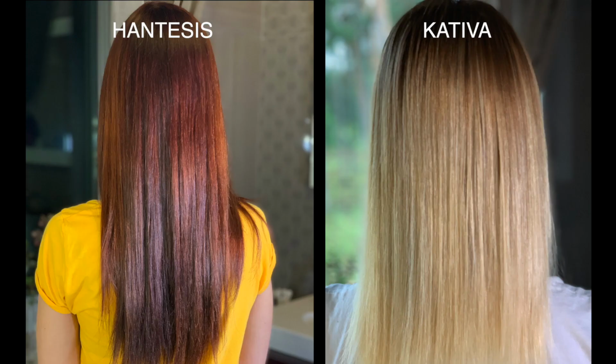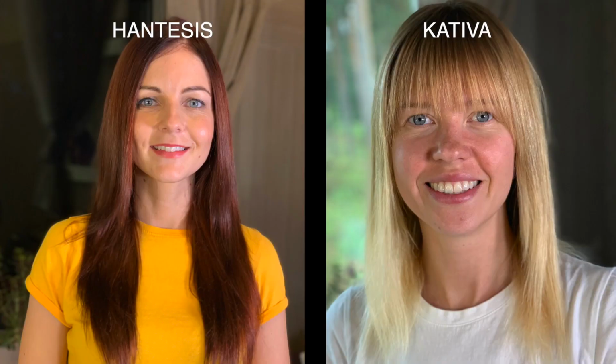So here you can see the results of both of the products. As you can see, Kativa worked much better for straightening the hair, while Hantesis was actually much better at making your hair smoother and nicer and shinier.